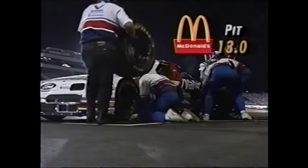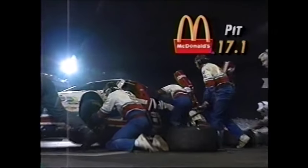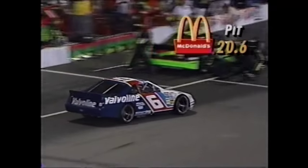Second can of gas already in. Crew looking very smooth here. They're going to move the right front tire that was taken off away, so Mark can get away clear. The car is down and away. Mark's gone. 20.6, a nice smooth pit stop.